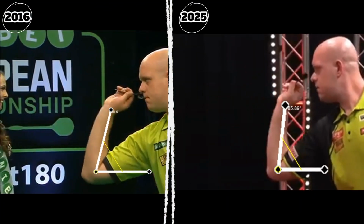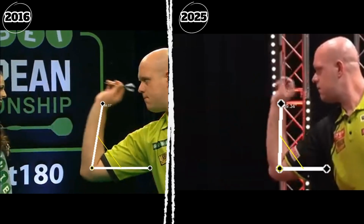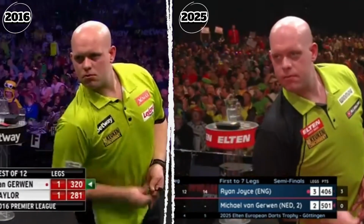The action of Michael van Gerwen has hardly changed at all, movement always fast and fluid. The only slight variation is that in the past he used to finish the pullback a little closer to the face than he does now. The release is always excellent, with the arm stretching perfectly horizontally and the wrist fully bent. Now let's take a look at the throwing rhythm.